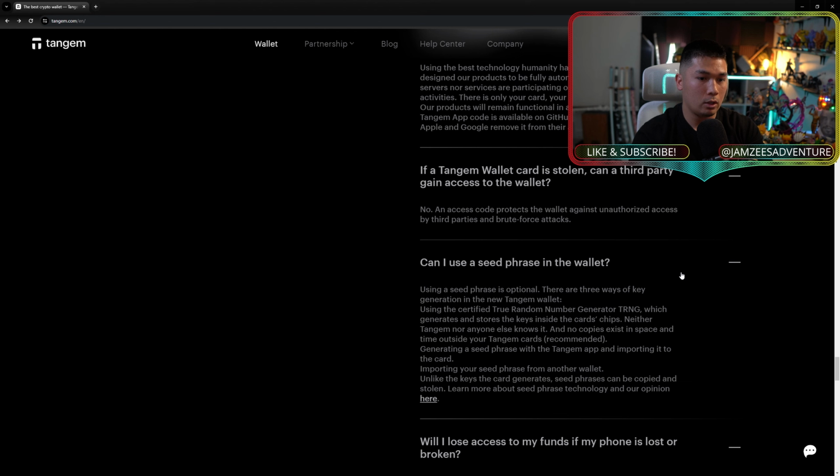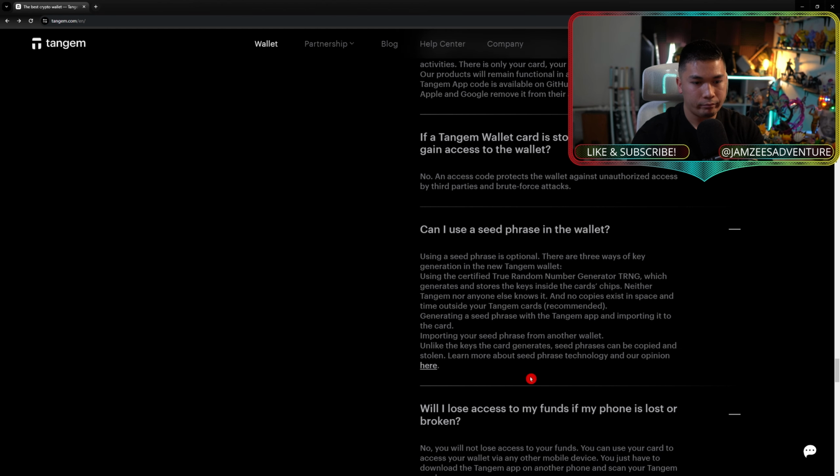But you can also, like it shows here, generate a seed phrase with the Tangem app and then import it to the card, or you can import your seed phrase from another wallet. So just keep in mind that unlike the keys the card generates, seed phrases can be copied and stolen.